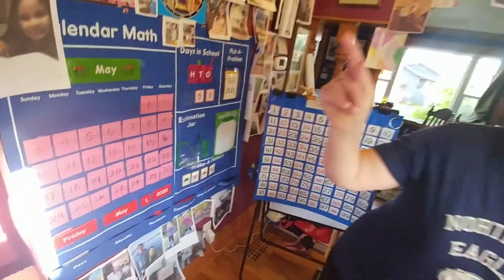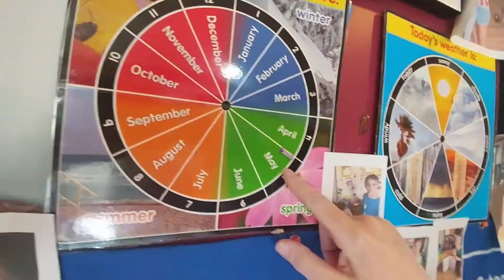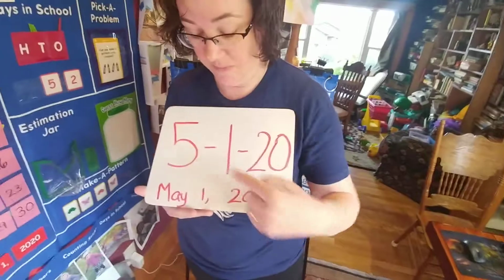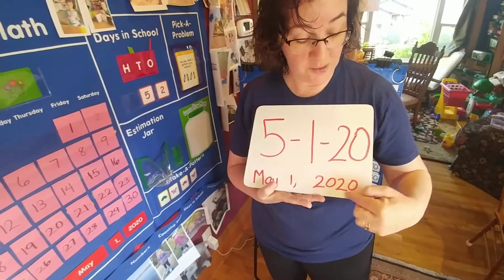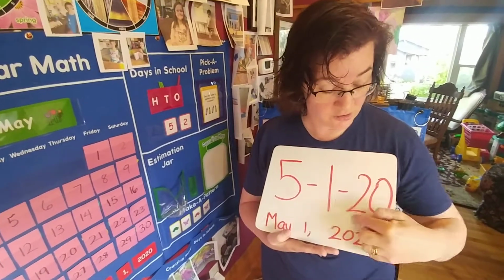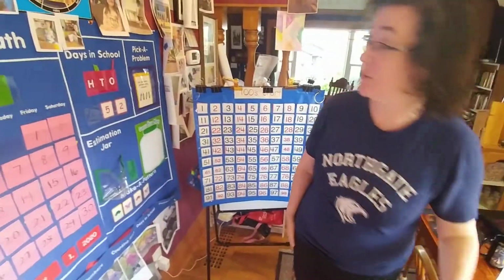A short way to write that is 5-1-20. Because May is our fifth month. Right here, our tape is right here. Very beginning of May. May is our fifth month. So 5 represents May. The 1 represents the day. Today's the first. And the 20 represents the year. 2020, the last two digits are our 20 here. May 1st, 2020.